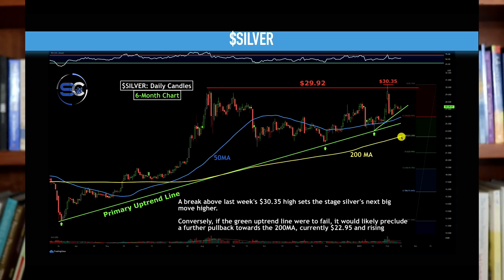I do think that's the less likely scenario. My bias is up, and I think that we clear 29.92 and 30.35 here in fairly short order in the coming weeks and months. And once we get above this 30.35 high, which we printed last Monday, I think we could really be off to the races in silver. And I continue to think that $50 silver is a very real possibility in 2021.